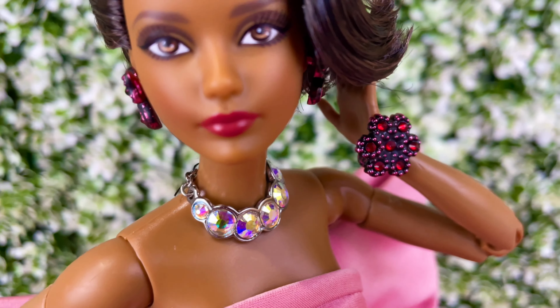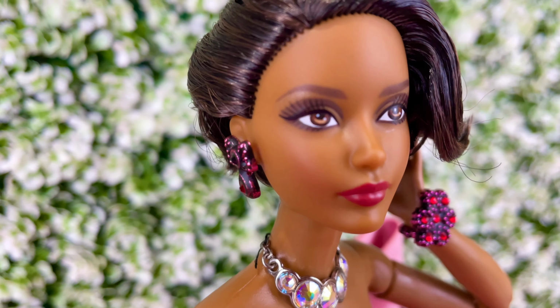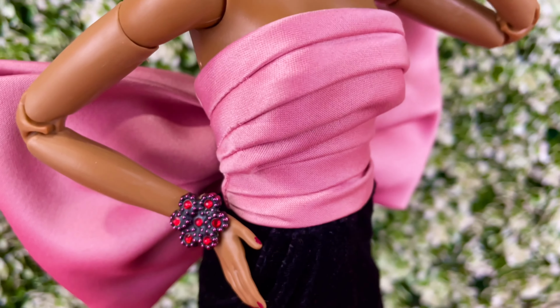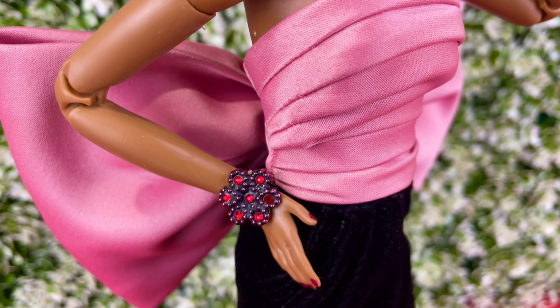They're not metal, by the way, they really are just plastic. However, they're painted really well and done in a really realistic way. I really love these. I wish we got the same amount of detailing on regular Barbie accessories as well.